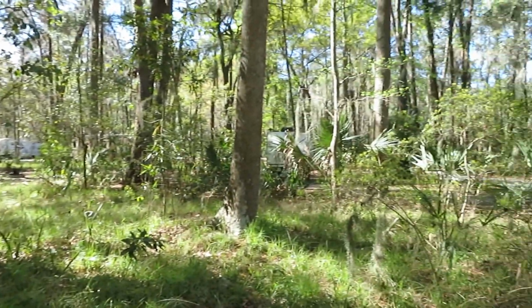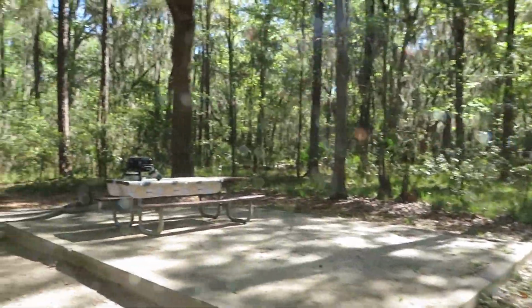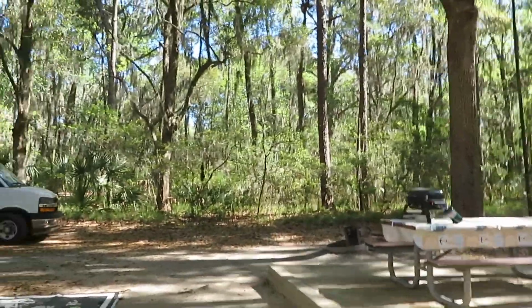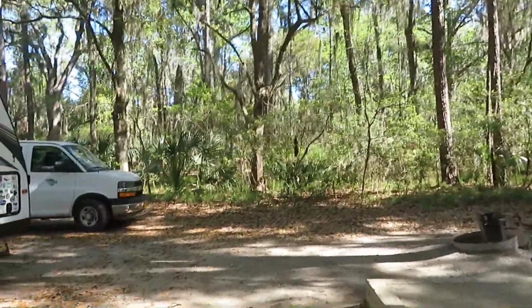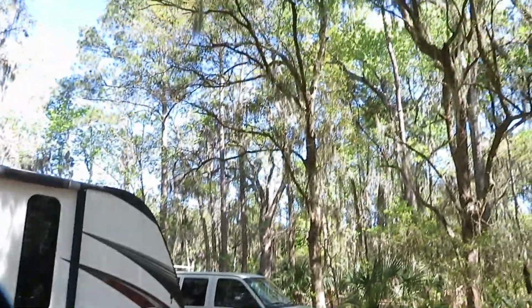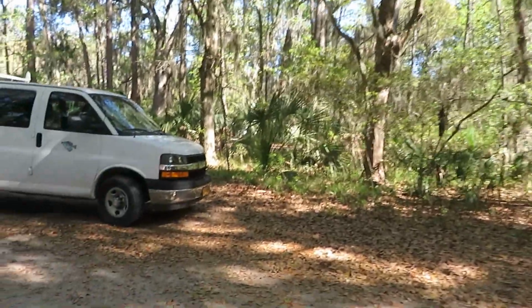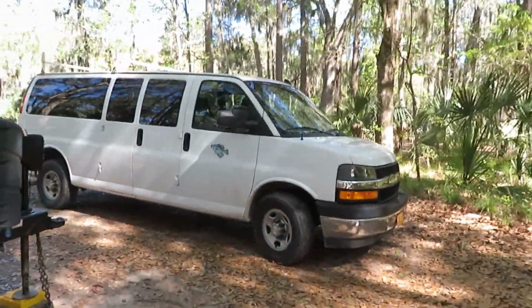I mean, way over there, but nobody on this side, and you really can't see the next person for a good distance away. And there's lots of, as you can see, lots of big trees, lots of oak trees and Spanish moss. And take a quick walk around here.